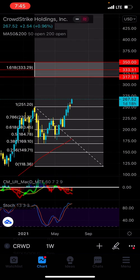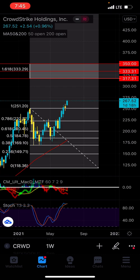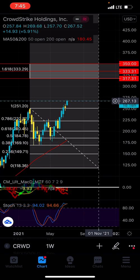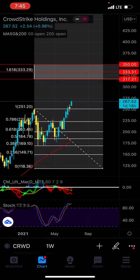If these calls are expensive, I'd probably do a debit spread, which would cap the money that you can make, but it would definitely make the calls a little bit cheaper. So instead of paying maybe $1,000 to buy a 267 call, maybe a month or two out, you would do a debit spread, and it would bring the price down dramatically to maybe 100 or 200 bucks. But it would cap the amount of money that you can make.